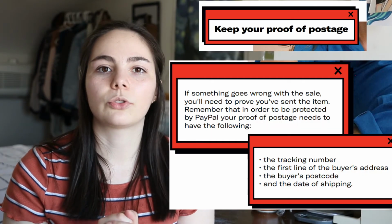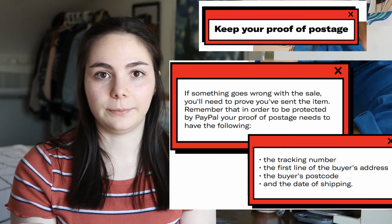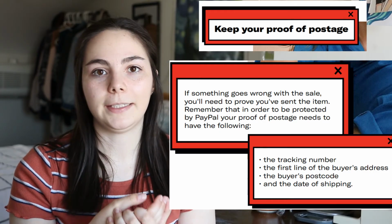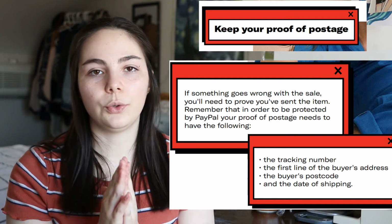But with that being said, as a seller, the number one rule is to always ship with tracked shipping, because unfortunately, because of buyer protection, PayPal and Depop need to see proof of shipping, that you shipped with a tracking number to the correct address. Otherwise, if the package gets lost somehow, somebody can file a claim to you saying that they never got their package, and you will lose that money and they will get their money back.